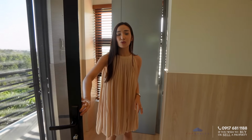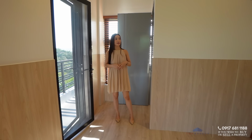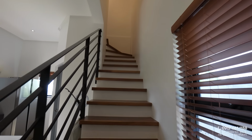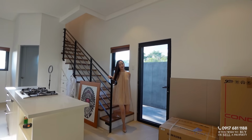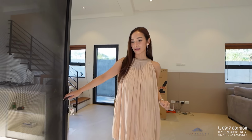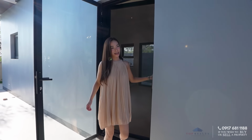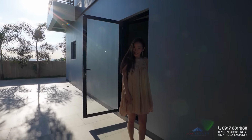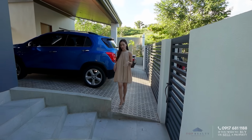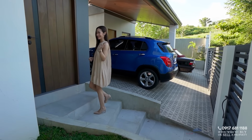Okay. So I also wanted to say, guys, that this is the same layout as guest house number two. Okay, so that's it for guest house number one. This time we're going out through the side access and it's time to see guest house number two. So let's go. Okay, so I heard that guest house number two has a completely different design. So I'm super excited. So let's go.